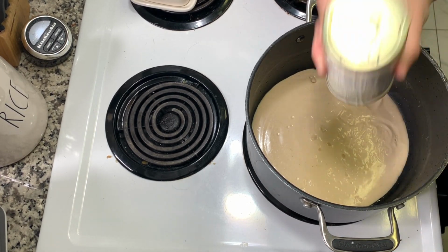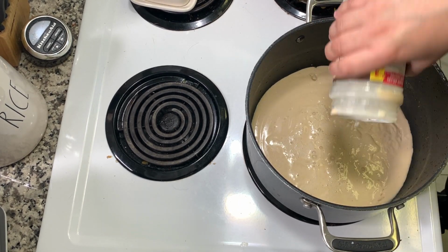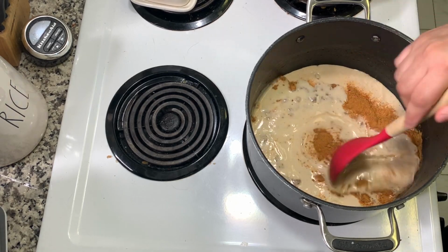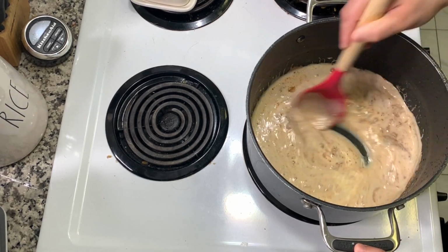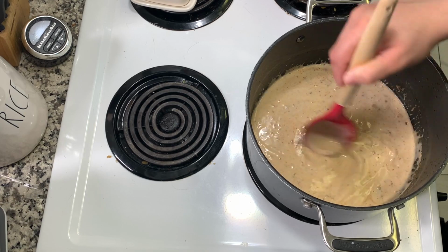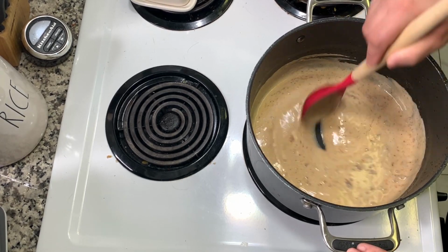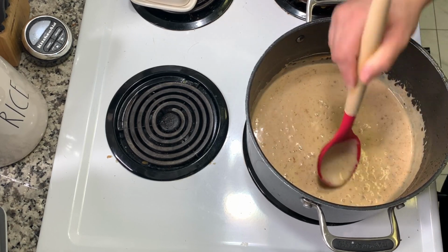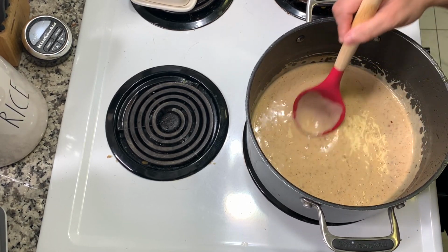sauce. This is a 14-ounce jar. Maybe mine's a 15, somewhere in there. 15-ounce jar of Alfredo sauce. And I use a little bit of pasta water to kind of thin that out, or get what's left in the jar out. And then I'm adding in 2 tablespoons of taco seasoning. And I'm just going to mix that until it's all nice and blended and smooth.